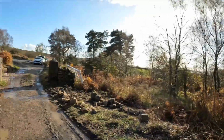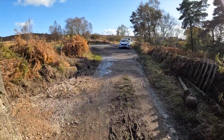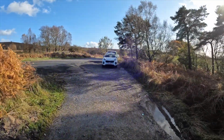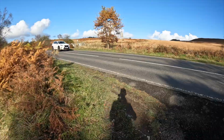Right, we're at the end of the track. By the time you do this walk, the white gate may have been replaced. So if you go behind the cars, follow the road down, 2 or 3 minutes is the Grouse Inn, but we're going to go left, carefully crossing the road to that white gate.